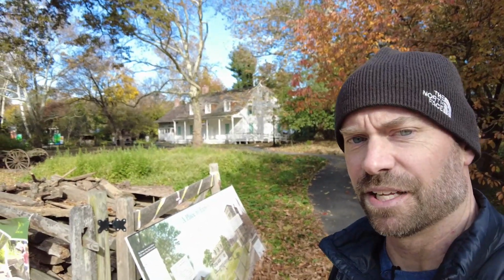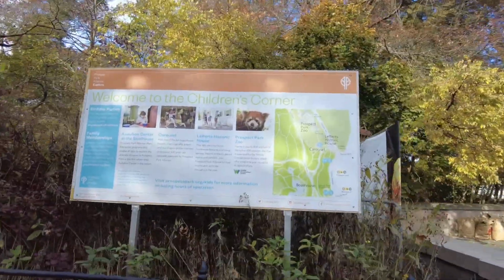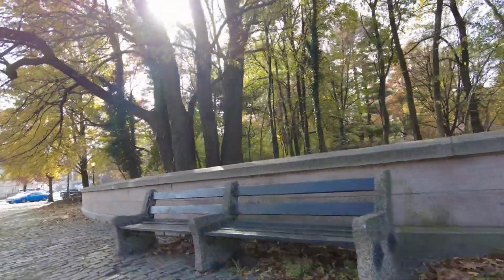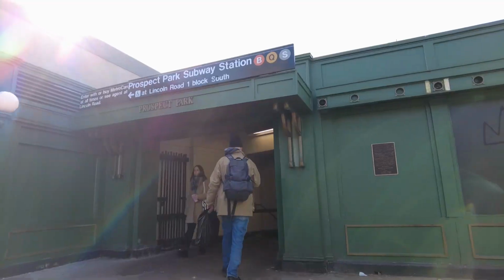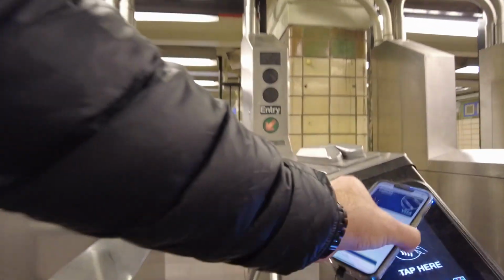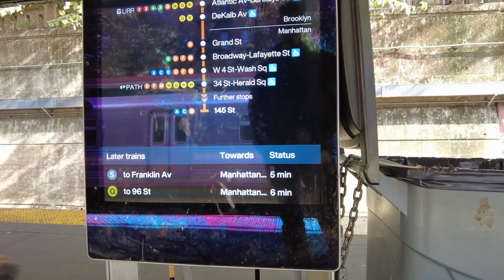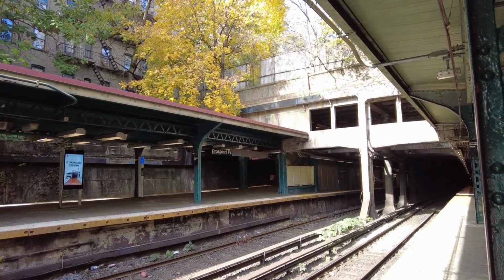This is Lefferts' house. It's very old, built in 1783. And then over here we got the Prospect Park Zoo. All right, now I have to leave. Brooklyn Botanical Garden is right across the street from Prospect Park. B trains keep coming. I need the Q.